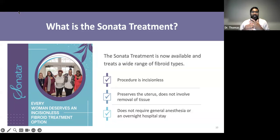Part of what factors into that is the amount of energy that's taken to try to ablate or bring about the death of those fibroid cells. So that's kind of that upper limit. There's also a lower limit as well when fibroids can actually be too small to be used. Typically, that's about anything less than 2 centimeters. So usually between that 2 to 10 centimeter range is fair game for the Sonata.